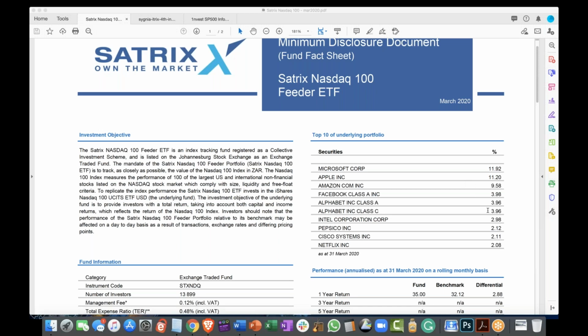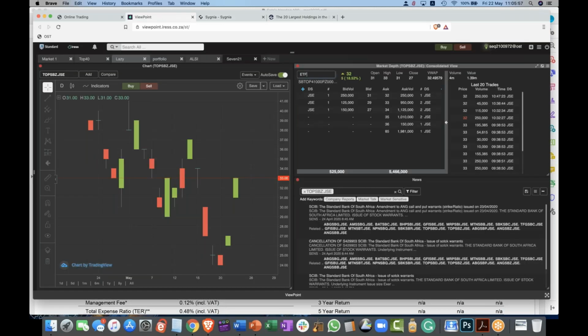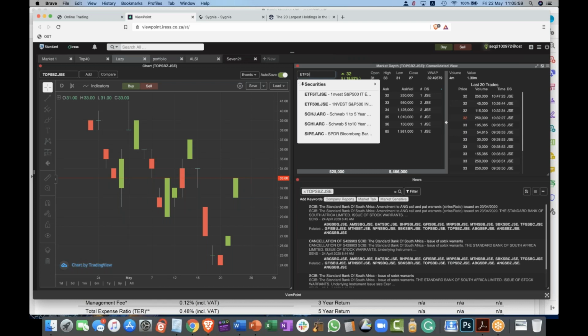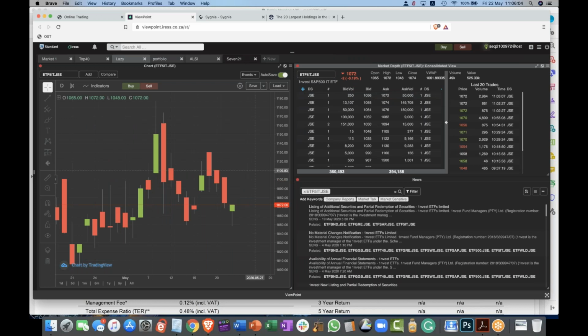Rob, does the average number of daily trades influence your choice of ETFs? No, it doesn't, because we have this beautiful thing called a market maker. And the market maker is constantly in the market buying and selling. So where is my market maker here? I'm thinking it's probably buying at 1050, selling at 1076. But there's the potential to trade there.